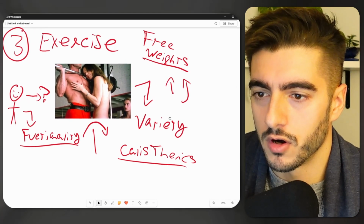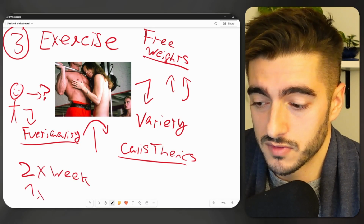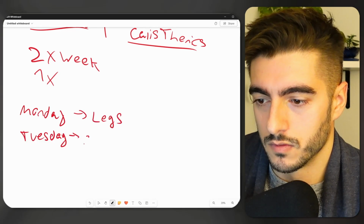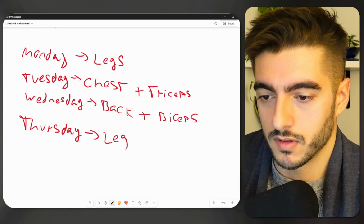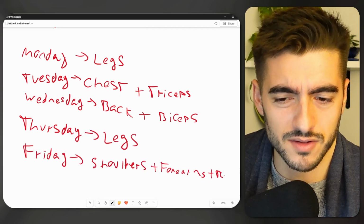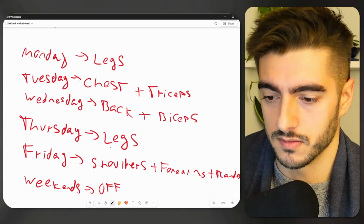Then, as an overall workout structure, there are seasons that maybe I hit each muscle group 2 times per week, but in other seasons, sometimes I only do once. So, for example, right now, what I'm doing is Monday, I do legs, Tuesday, I do chest, triceps, Wednesday, I do back, biceps, Thursday, I do legs again, and Friday, I do shoulders, forearms, and a few other random exercises of lesser important muscles, but that I still like to do. And then weekends, I'm off, okay? I don't do anything, maybe hiking, that's it. But that's what I'm doing now.